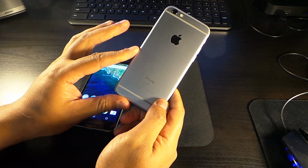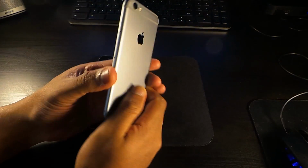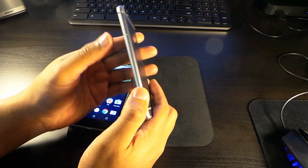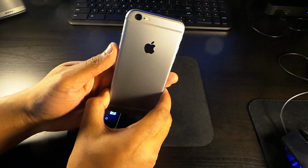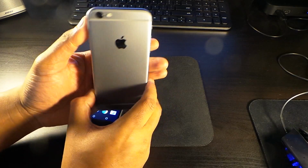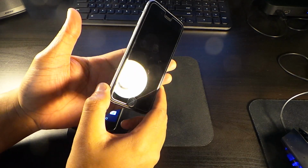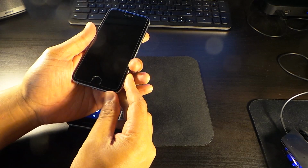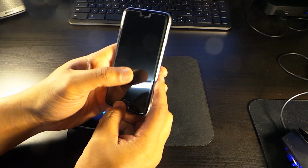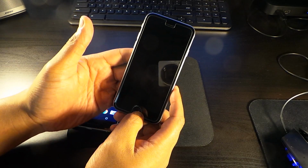The 6S is also aluminum, good feeling, with curved edges. No more chamfered, but Apple definitely knows how to do chamfered edges. But they've gone with this curve, and it definitely makes the phone feel good in the hand. And also, you have a screen that is 4.7 inch, 750p.